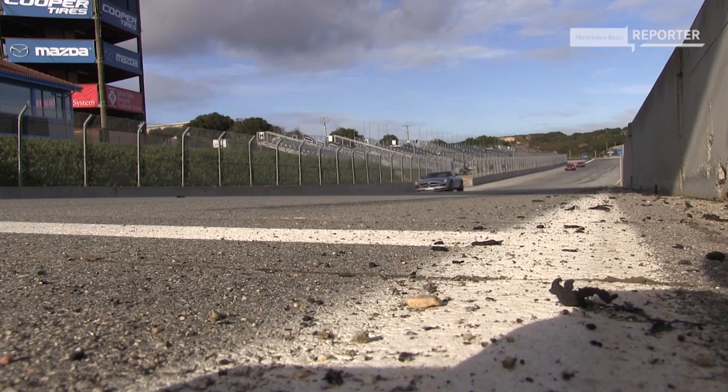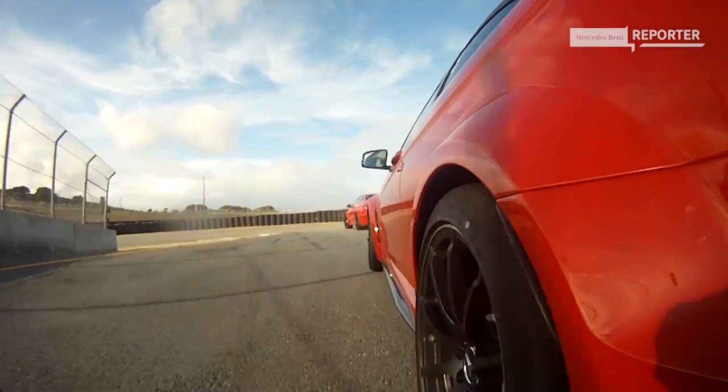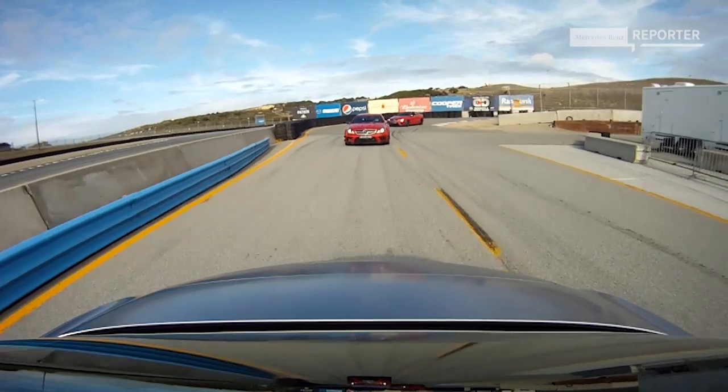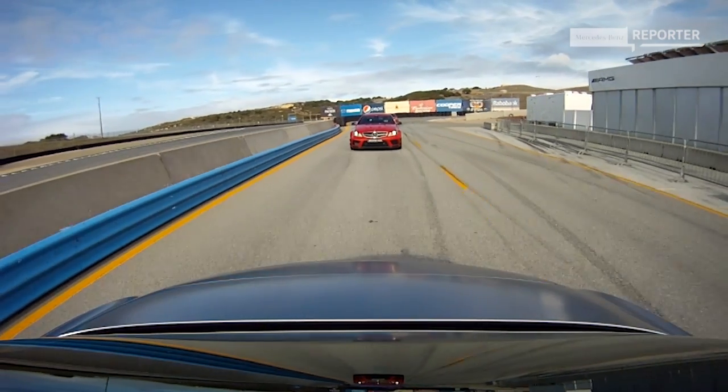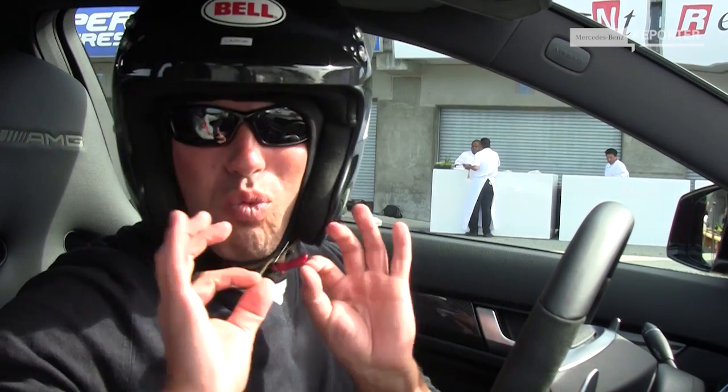That was a little bit of driving at Laguna Seca in a C63 AMG Black Series, and I gotta say, this car, whoo, it's just unbelievable. So that was my first, hopefully not last experience. A wonderful car, I can just say, great fun.